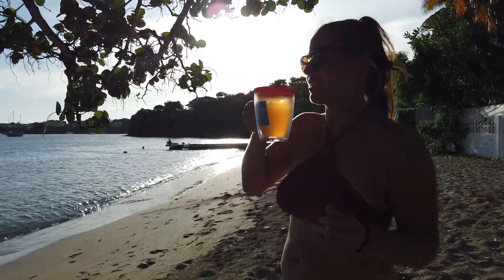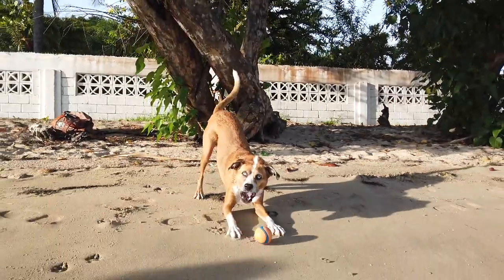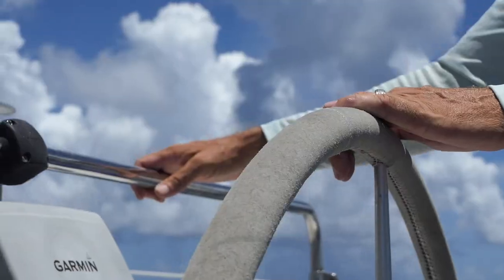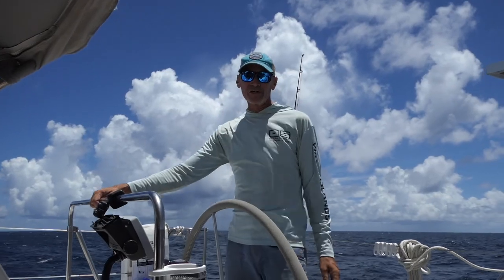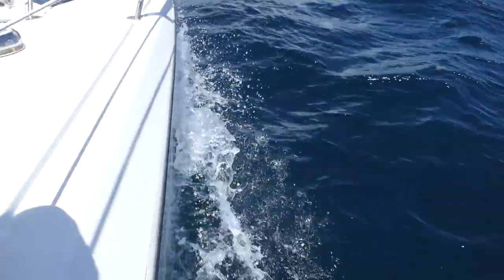Back on the beach. I always like this beach. But we also find time for some much-needed R&R and to try to learn how to sail this big old girl. Upwind is hard. It's a big boat. There's work to be done on all fronts.